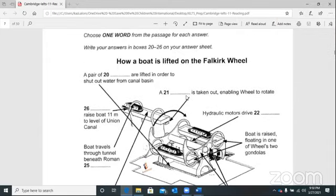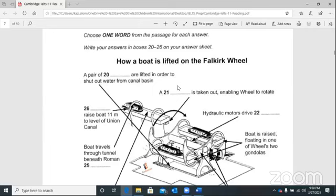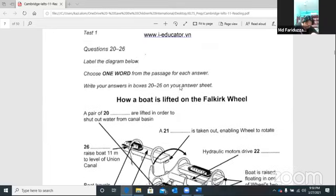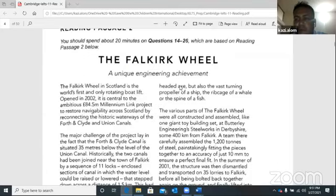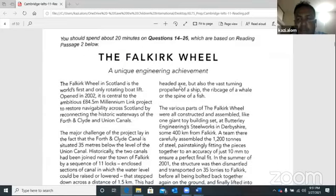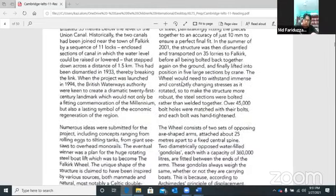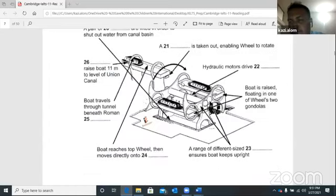Okay, sir. Will you try yourself, please? And you have to give me feedback on your weak points. Okay. Thank you, sir. We will try to solve them. Sir, homework is questions 14 to 26. Homework is passage number 2, the Falkirk Wheel passage, this one. First of all, read the passage very carefully, then answer questions 14 to 26. You try to answer yourself. Okay, sir.